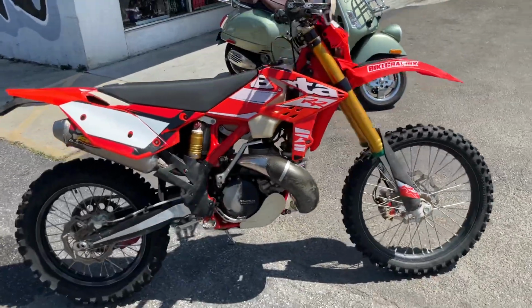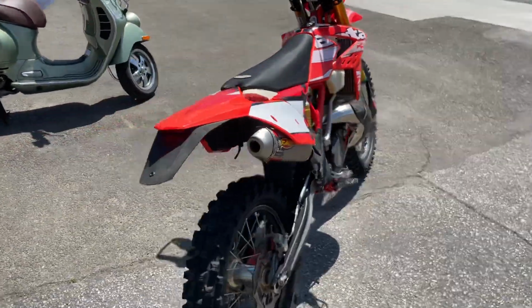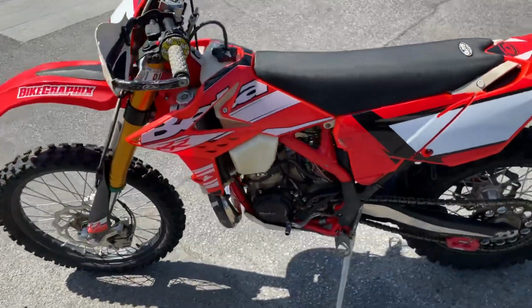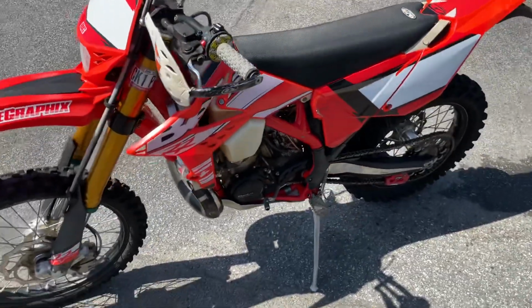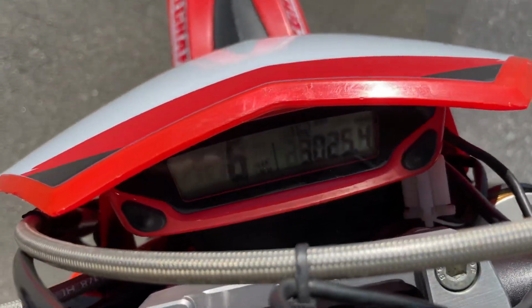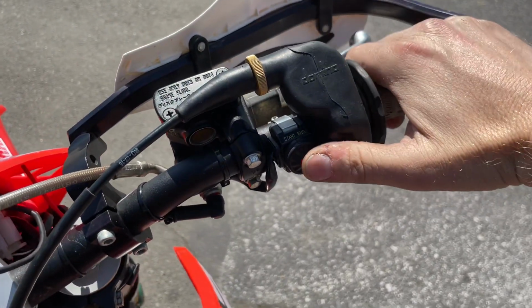Today we're looking at this beautiful 2016 Beta 300RR. This is Beta's full-size off-road trail motorcycle. Has the 293cc single-cylinder two-stroke engine, electric start, 6-speed transmission. This bike is clean title, has 162 hours on it. Beautiful electric start, makes it super easy to start.